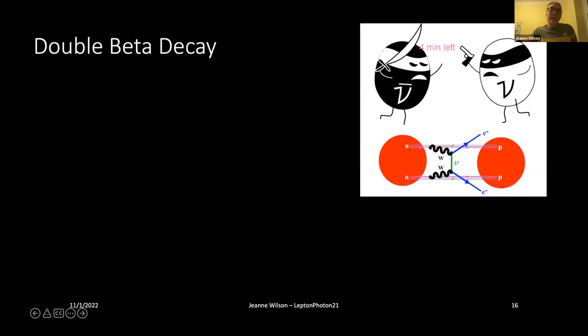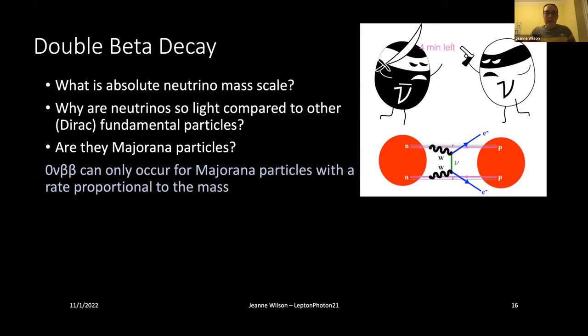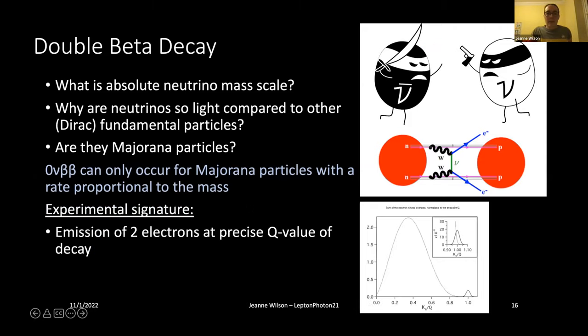Okay, so I'll move on to the main analysis, which is the double beta decay analysis. The main reason for doing this is that it only occurs for Majorana neutrinos with a rate proportional to the mass of the neutrino. So it will answer some of these questions that are unanswered about neutrino nature. And the experimental signature that we're looking for is emission of two electrons with the exact Q value of the decay. So you get a peak at a precise energy on top of the end of the continuous spectrum of the two neutrino double beta decay.